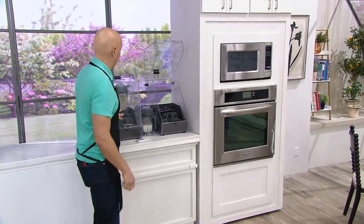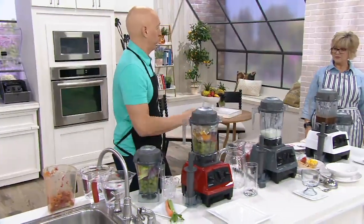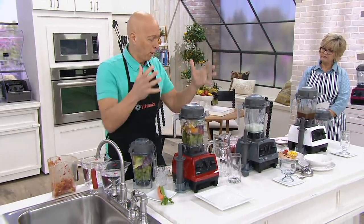And this is what I love about the Vitamix machine, because you can make soups out of anything out of your pantry right now. Just go all in, your leftovers, pantry, fridge, throw it in, and you have a delicious hot soup. I love it. So while the soup's going behind me, whole food juicing.